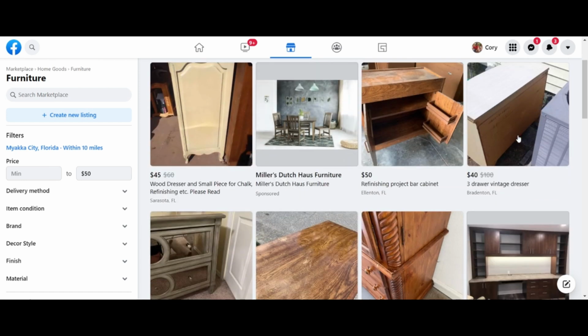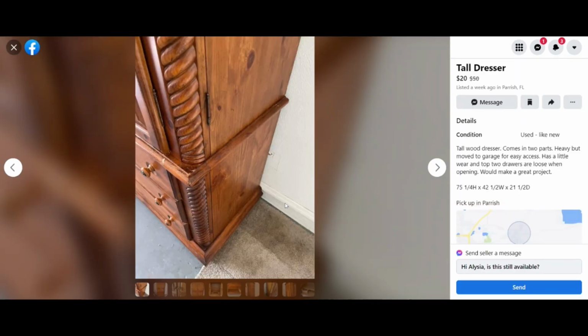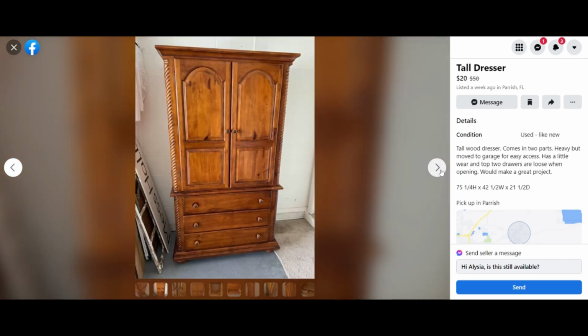Let's see. What do we want? This one that says, Ooh, 20. Yeah, tall dresser. Totally. Oh yeah, $20 caught my attention. Tall dresser, absolutely gonna take it. Let's look. Solid wood. I love that. That could go either way. Okay, that's an armoire. That's not a dresser.